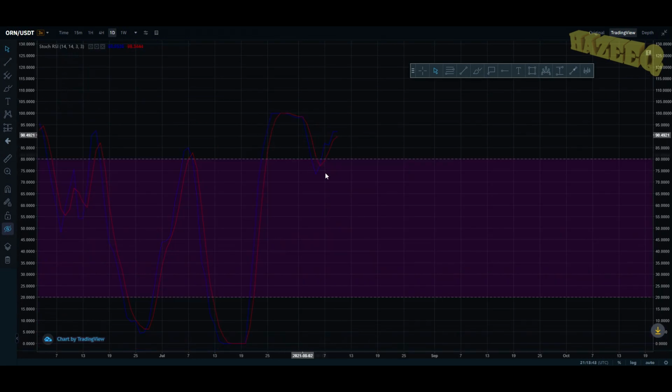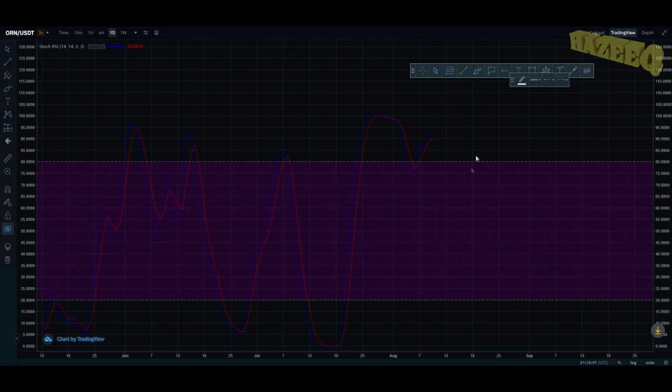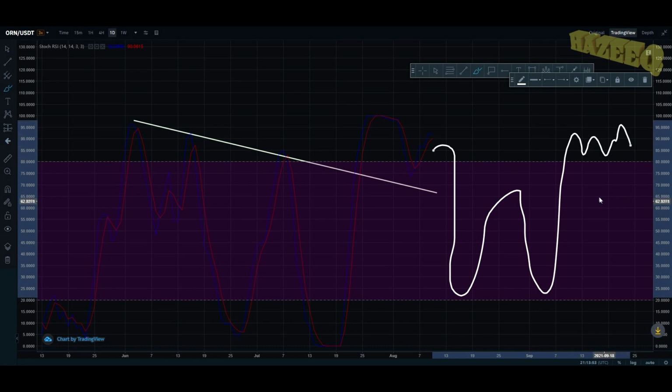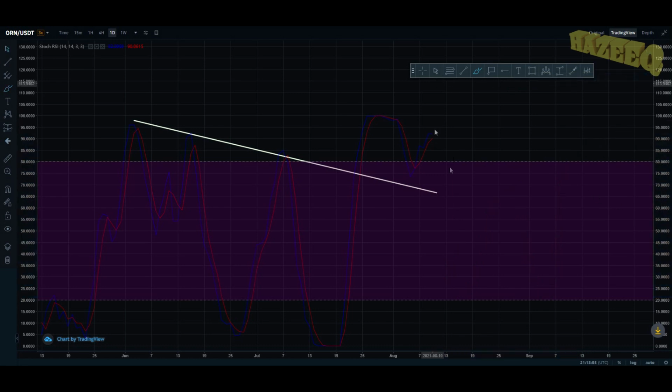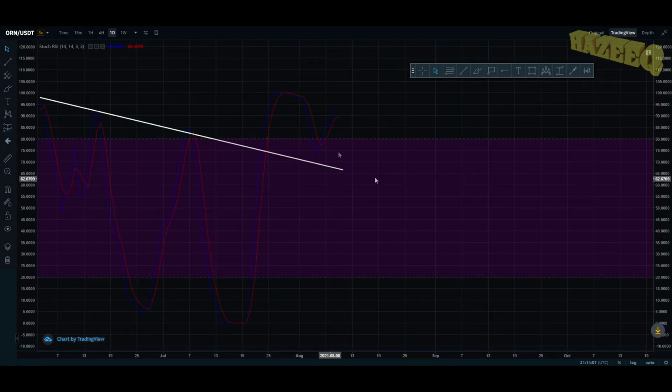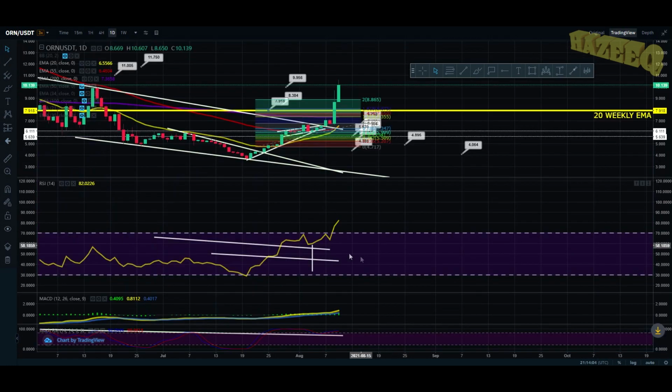We are a bit overextended on the stochastic RSI. As you can see, we usually move in these waveforms on the RSI, but we just got a bit overextended here on the upside, and potentially, we're going to start coming back down, and the stochastic RSI is pointing to that exactly. So keep that in mind as well.